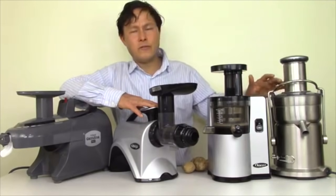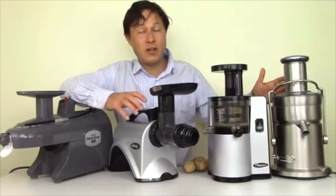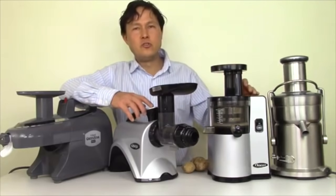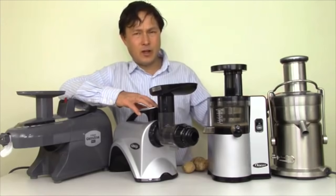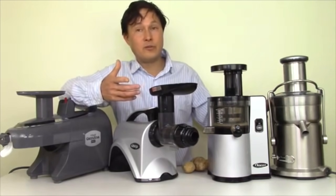The other thing, when juicing fruits, actually this does a fairly decent job at fruits. It tends to aerate the fruits a lot, and also will give big chunks of unjuiced fruit out in the pulp. The pulp tends to be actually fairly wet, depending on what you're juicing, especially on fruits. The pulp is really like mush.